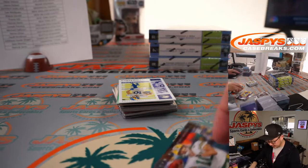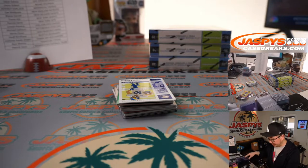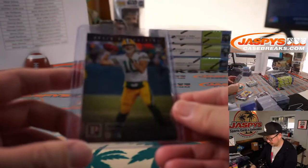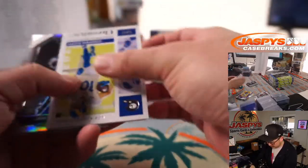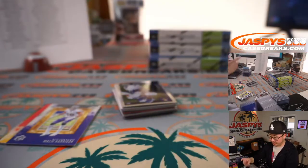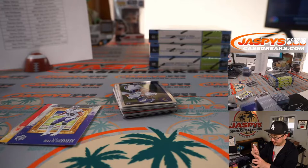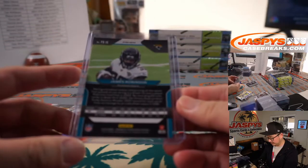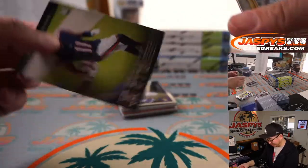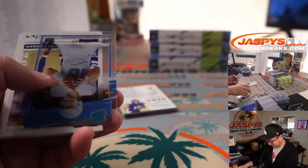Antonio Gibson, Patrick Davis. There's a Jordan Love for the Green Bay Packers, Craig. We got Panini Black, silver parallel this time. James Robinson for Jerry and the Jags. Yeah, Inside Out is liking this Chronicles more than Select. This is pretty nice. We've got more in the store, folks.